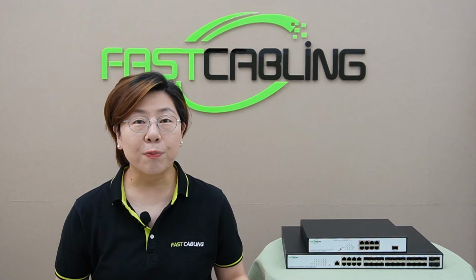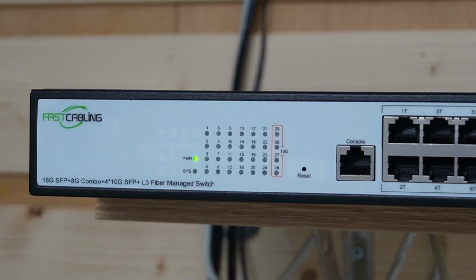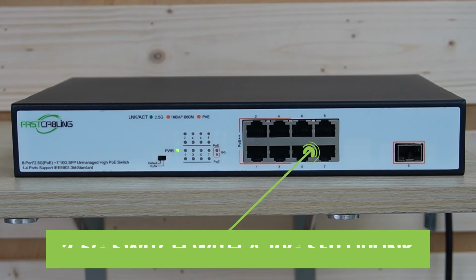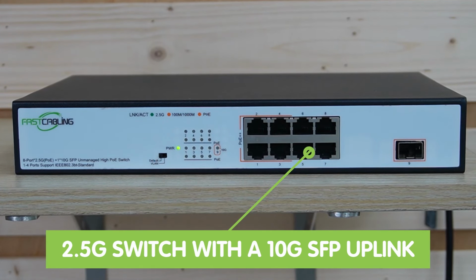So next, let's break down the components of this setup. First, let's talk about the router. This is the heart of our network, managing data traffic and connecting to the internet. A high-performance router can ensure efficient data handling. And next we have two switches. This one right here is our 24-port fiber managed switch with 10G uplink. And next we have our 2.5G fiber switch with 10G uplink as well.